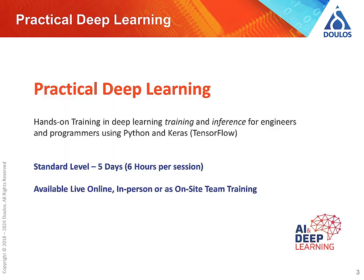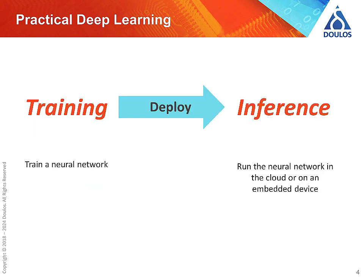The name of the course is Practical Deep Learning, and as it says here on this excerpt from the course description, Practical Deep Learning offers hands-on training in deep learning training and inference for engineers and programmers using Python and Keras. Keras is now the preferred high-level API or programming interface for the TensorFlow framework, and this is a 5-day training course. In this 5-day training course, we teach both deep learning training and inference.